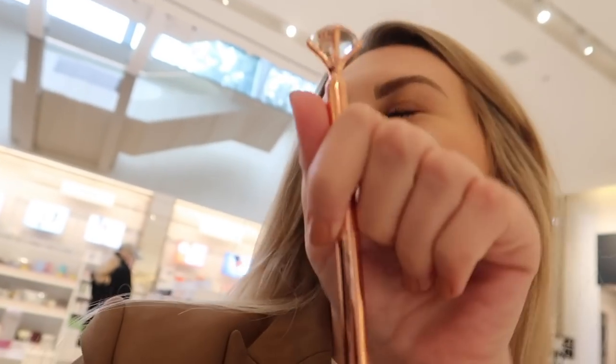Thank you. Lovely. Love this pen. It's like a Mrs Hinch pen if you follow her. So I'm just going to fill out my consultation. I'm actually at Blink and I'm going to be having brow lamination.